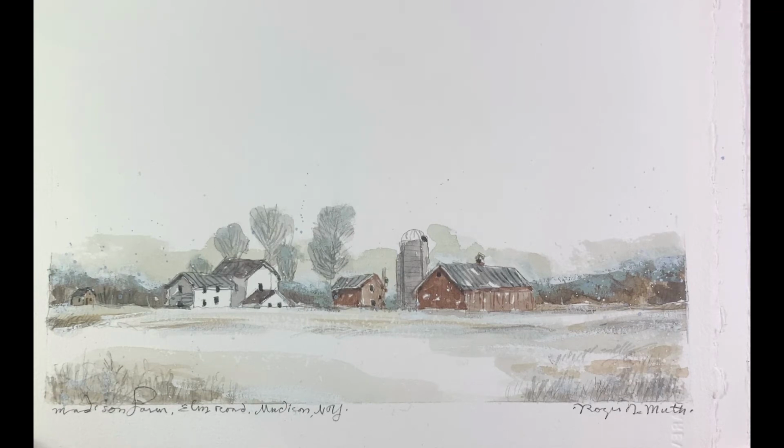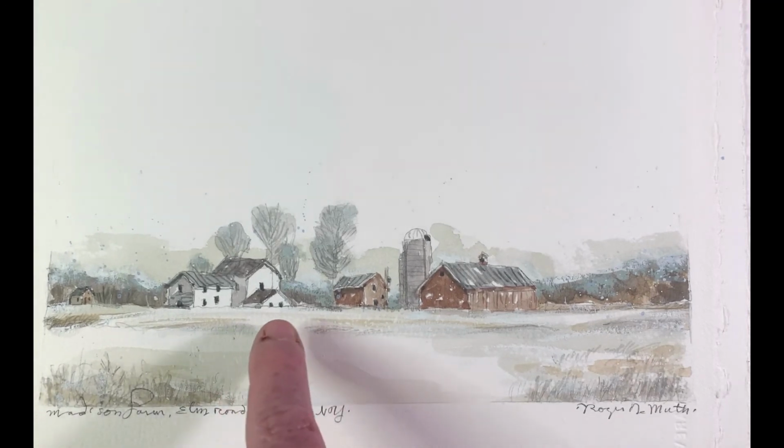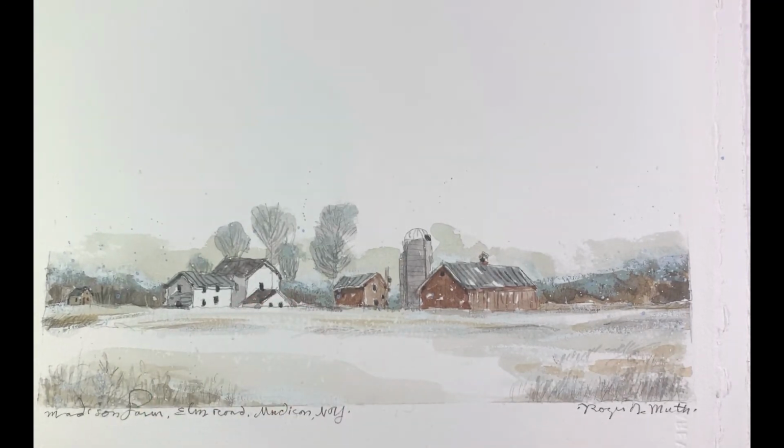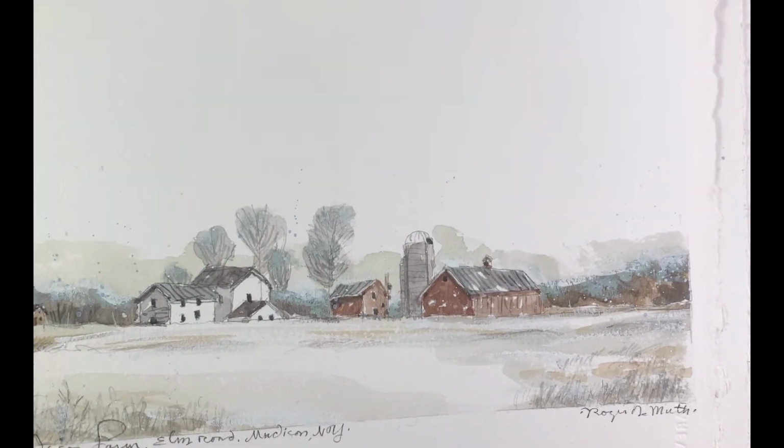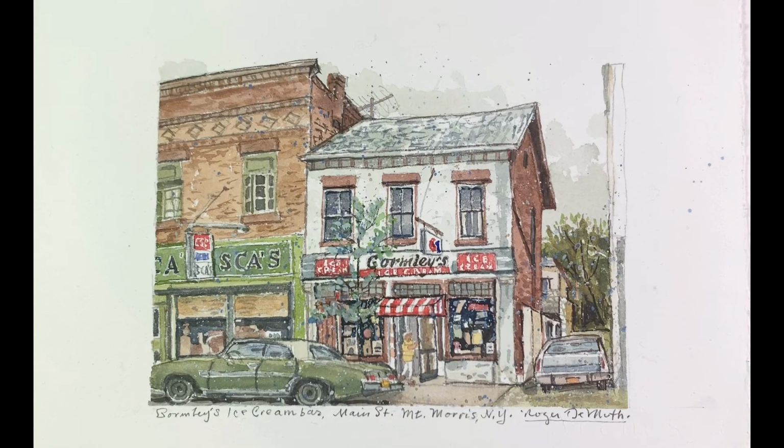There's a lot of property around it. It's all farmland, just a few trees, and you only see half of the building hidden from the fields around it. But it's kind of fun to photograph it.